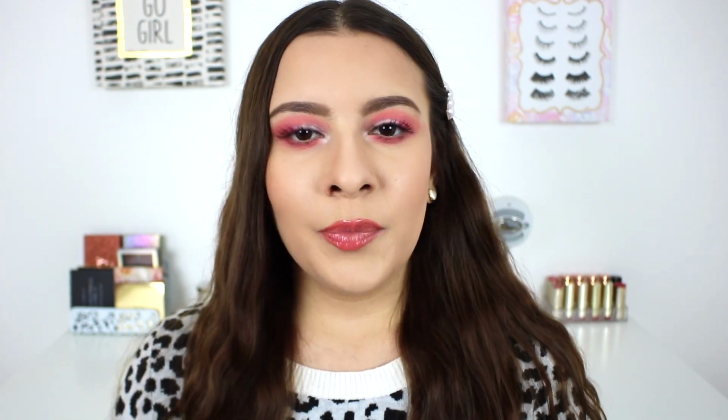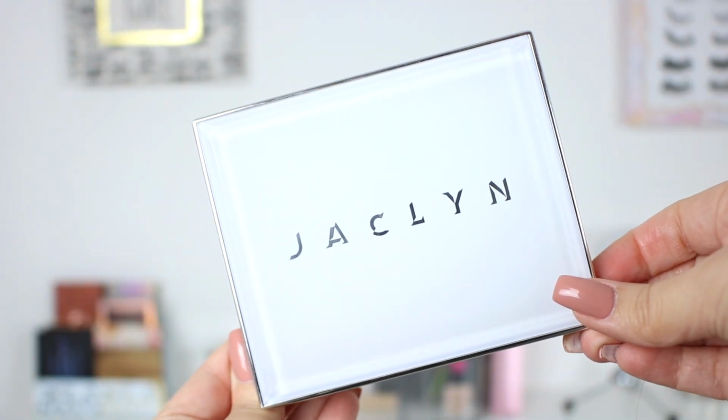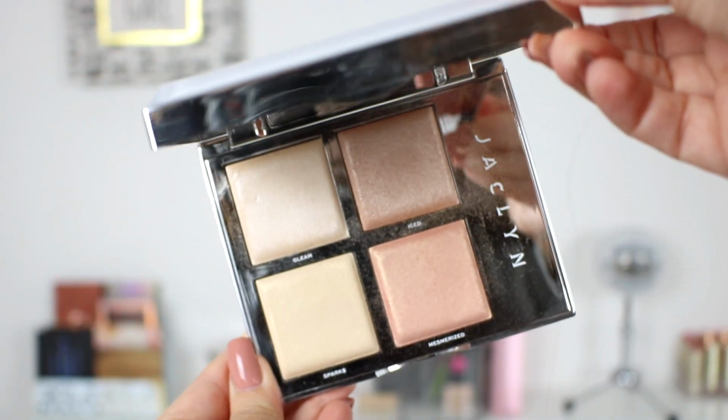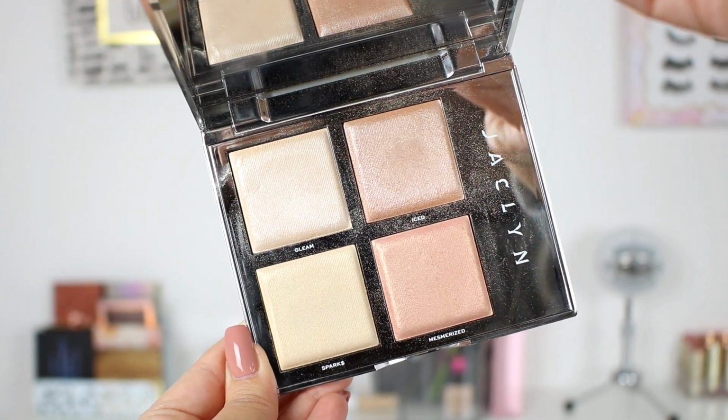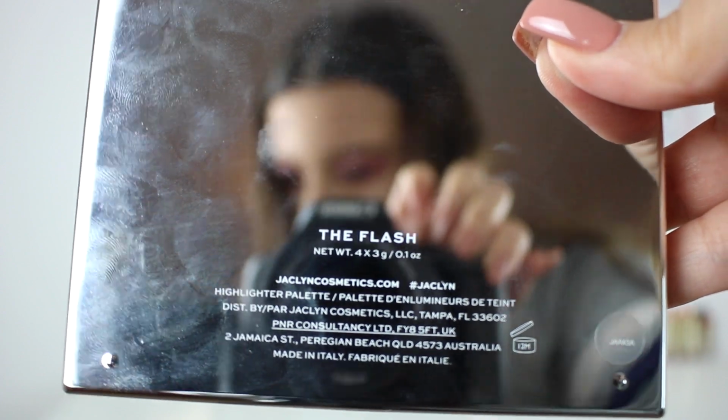I know some people were saying that Jaclyn is really pricing her products like luxury, like a Chanel or a Tom Ford, Dior, prices like that, but honestly, you guys, this is such a beautiful component. These were also manufactured in Italy. All those little things kind of make the price go up. I personally think the price is pretty fair for what you are getting.